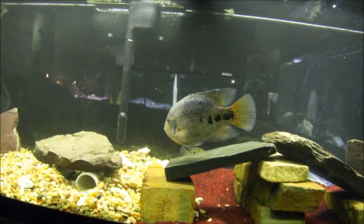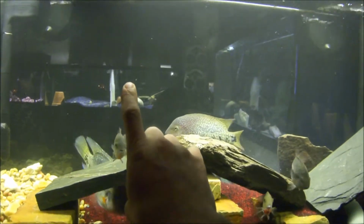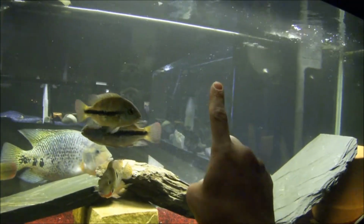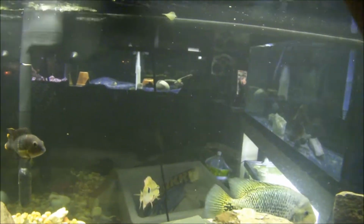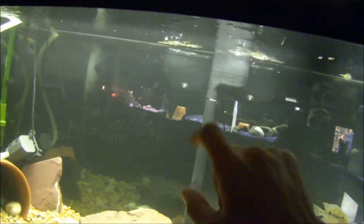I'm definitely going to have to do some filter swaps I was supposed to do back on Memorial Day. I'm going to take these two out, and I'm going to take the FX5 from the 125 and put it behind this one. I'm going to take one of the Aqua Clears off of this 75 and throw it on this 125 with the blue sand, and that's just going to run with the sump and the Aqua Clear 110 in the back with the blue sand. This one's going to run with the FX5 and one of these filters, or possibly a Marineland 400 that I have in the bedroom.